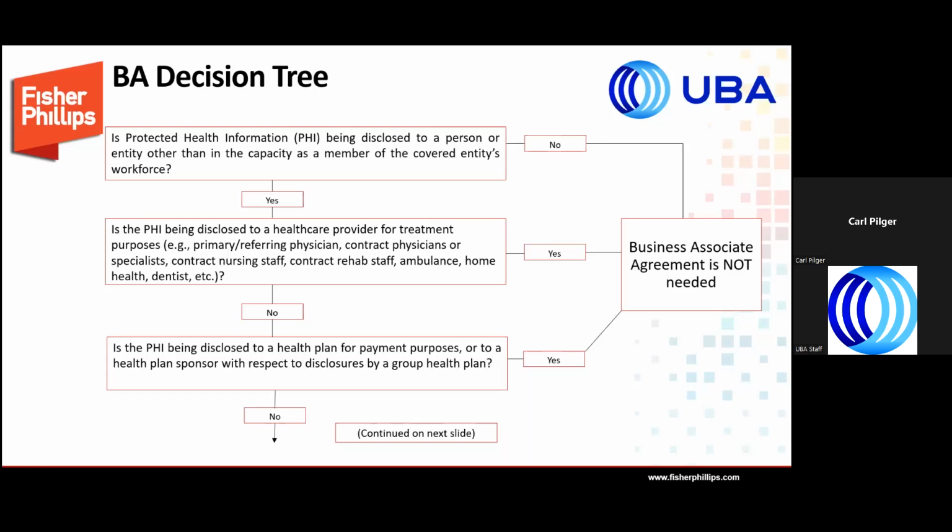If you've identified folks who are external, who are getting access to PHI from the plan, is that PHI being disclosed to a healthcare provider for treatment purposes? In other words, is information being given to a primary or referring physician, contracted physicians or specialists, nurses, rehab staff, an ambulance company, and so forth? If the answer is yes, and it's just being given to a healthcare provider, then that healthcare provider is not a business associate and does not need to have a business associate agreement with the plan.